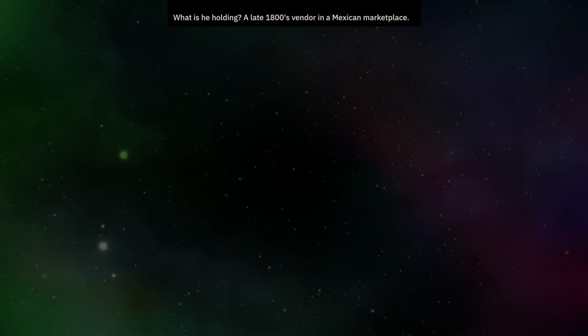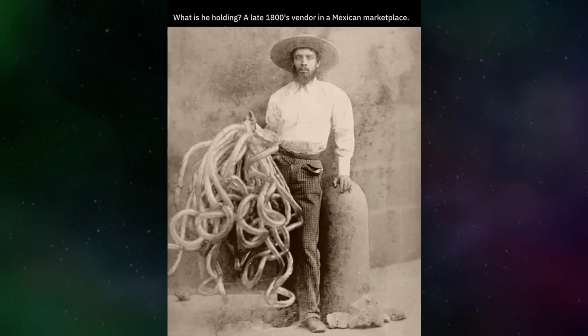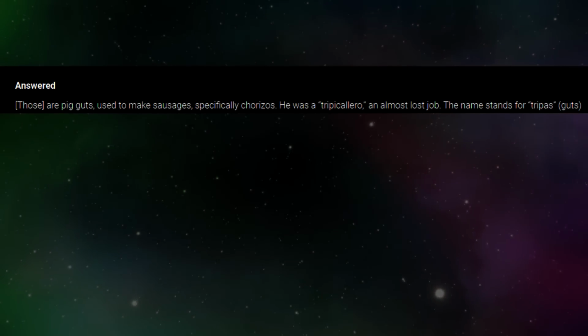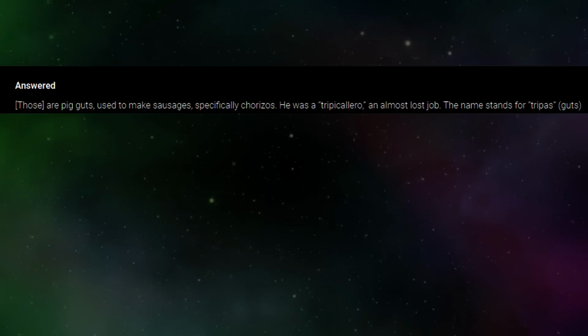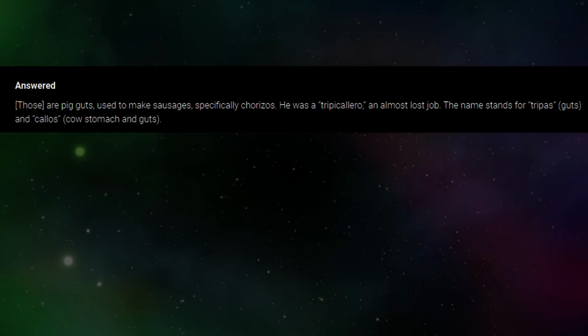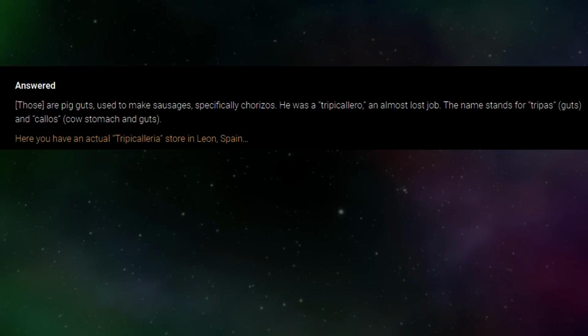What is he holding? A late 1800s vendor in a Mexican marketplace. Those are pig guts, used to make sausages, specifically chorizos. He was a tripicalero, an almost lost job. The name stands for tripper's guts and callous, cow stomach and guts. Here you have an actual tripicaleria store in Leon, Spain.